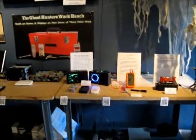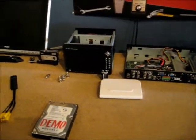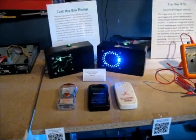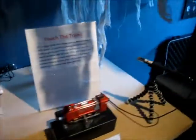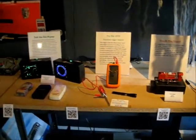This is where we have some things for people to come over. If we need to show them how to hook up stuff, like a DVR, we can set them all up and demonstrate equipment right to them. But we also have interactive displays like our high-powered EMF pumps or our HTO trigger objects or our train trigger objects. So with explanations, people can come in and check them out and see how they work.